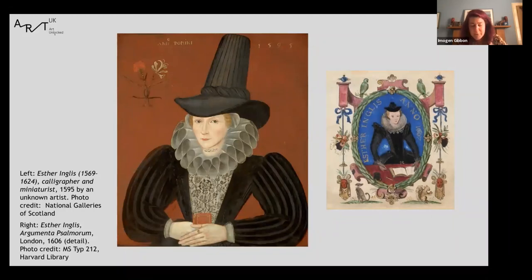It was in Edinburgh around 1596 that she married the government official Bartholomew Kello. This portrait was painted around the time of their marriage and depicts Inglis at around 25 years old. You can make out the inscription Anno Domini 1595 along the top edge of the painting.